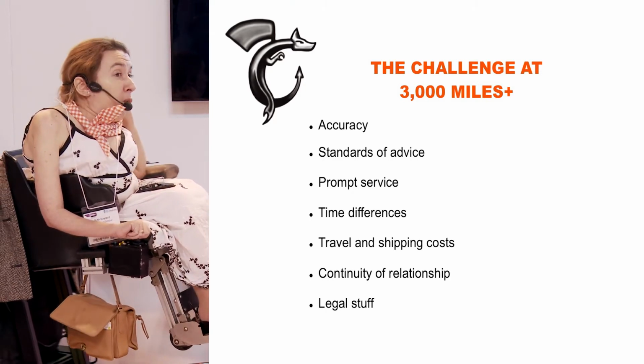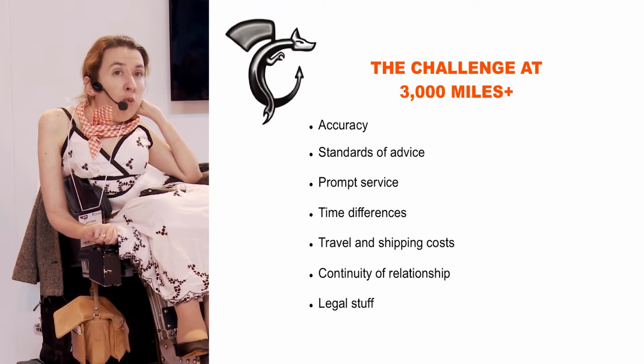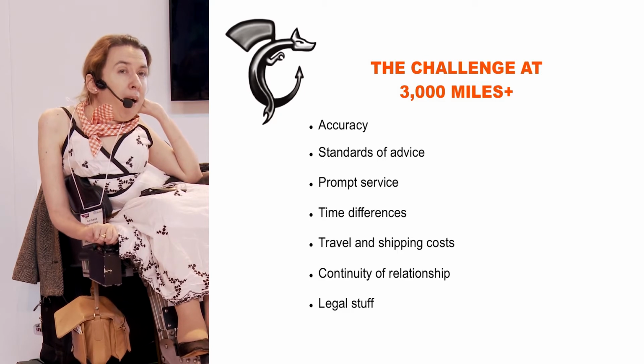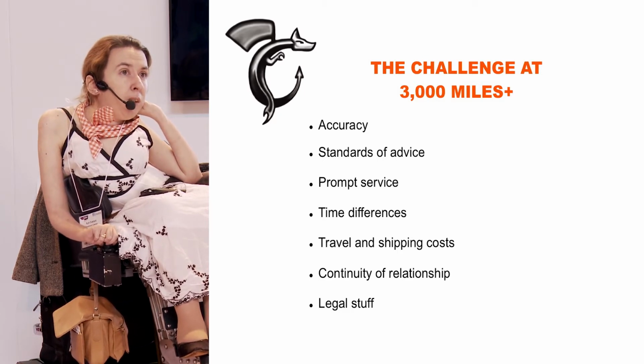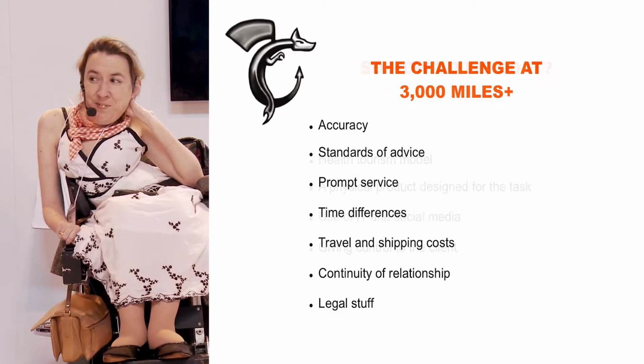And then I was talking just a moment ago about the really tricky stuff, the legal stuff. Now, I have to confess, I did used to be a lawyer. So I'm going to try and do a conjuring trick today and not make you go to sleep during that bit.